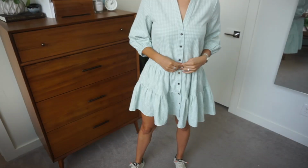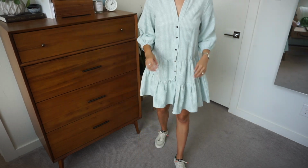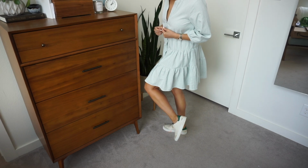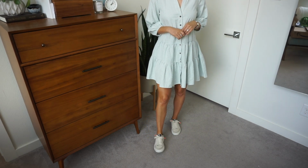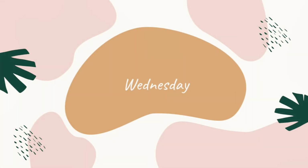It's just one of my absolute favorite summer dresses, and I went ahead and paired that with some sneakers just for a very casual but polished look. I love sneakers with dresses. These are from Arigato. They're my absolute favorite. I think I'm gonna get the all white ones next because I wear the heck out of these. I've owned them for over a year and a half and they're my favorite.